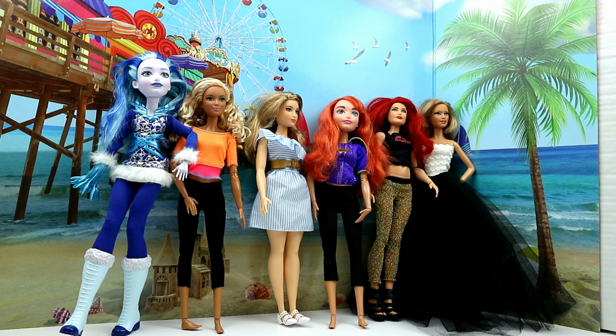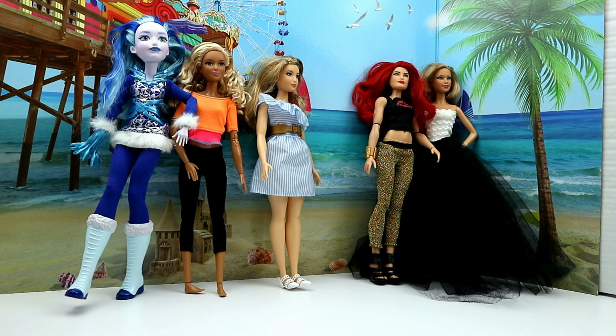And then on the end we have Frost from DC Superhero Girls. She's the only one I could find out of the box. So we have 5 outfits that these girls are going to be modeling for you. I'm going to choose which outfit looks best on each doll, and then I'm going to show you. And I am really happy with these outfits.